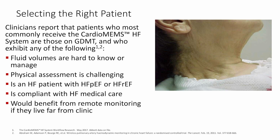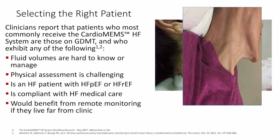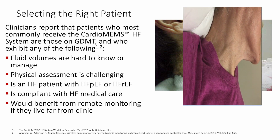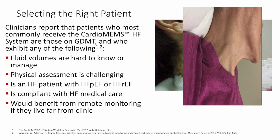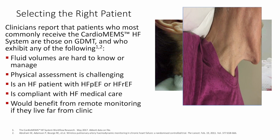Anyway, patients could be HFpEF or HFrEF. Patient needs to be compliant. Now, I got to ask. So this lady has terrible TR. I have to ask, what's the most you've ever diuresed from a patient?